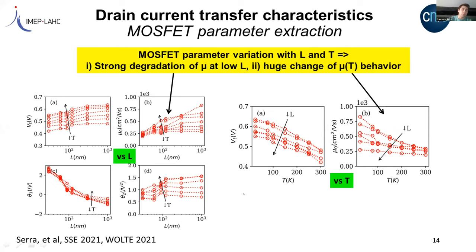Taking a look at theta one, which is the first mobility attenuation parameter, we see that regardless of the temperature, for shorter channels we have a higher theta one value. This means that the access resistance has a higher weight compared to longer channels, because as the channel shrinks, the channel resistance becomes more comparable to the access resistance. And this is what we see here.